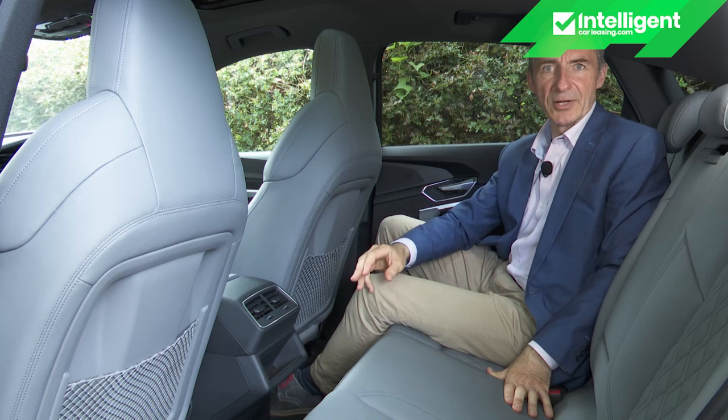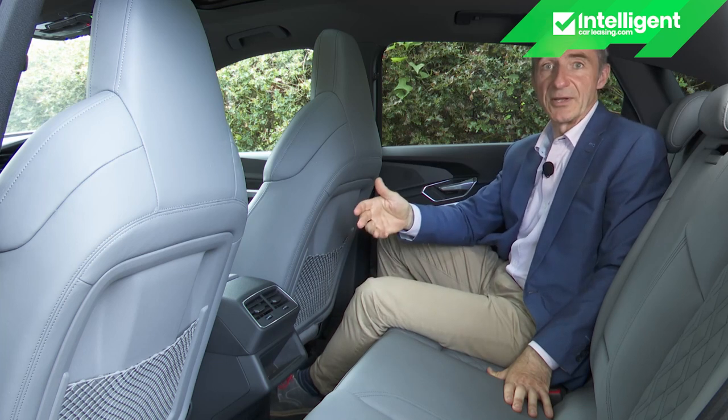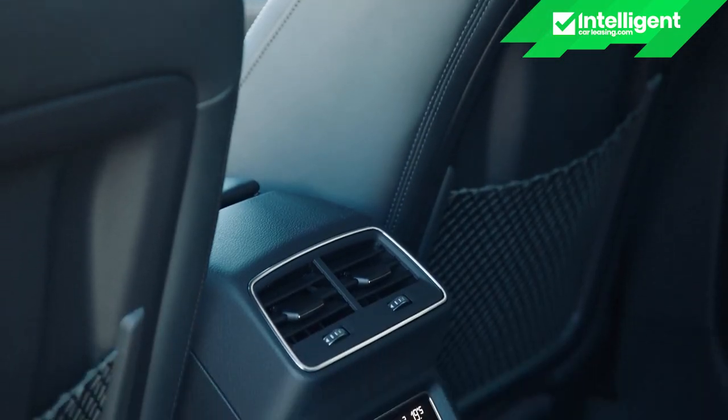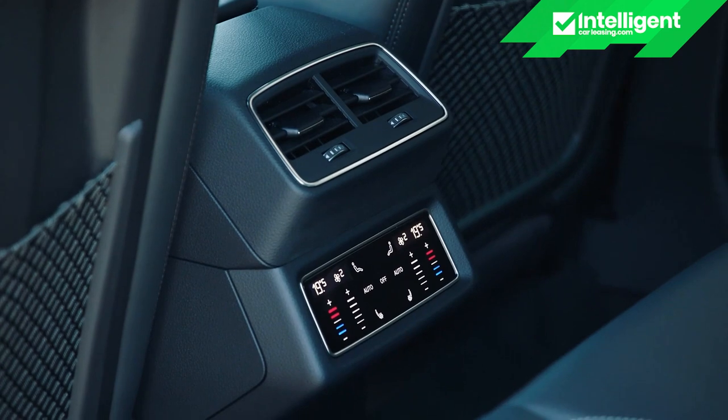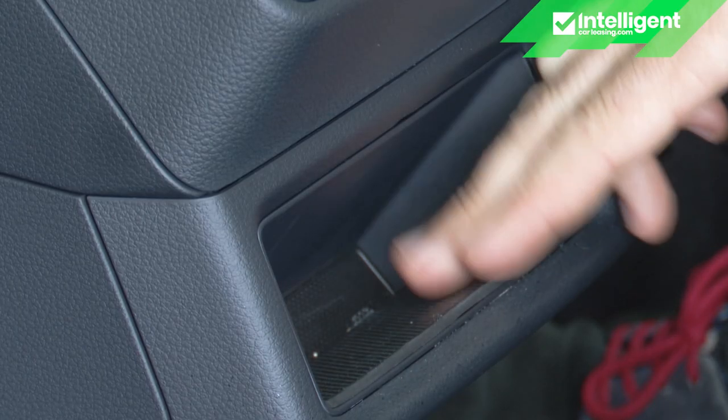Seems a bit mean on a car of this price not to include rear climate controls though. I mean, obviously you can pay extra for the four-zone climate control, which would give you that. Its control screen would sit where this rather useless central compartment sits.